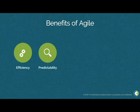Predictability. In an agile environment, each person understands what work they're expected to do and when. With visibility into the planned week of activities and constraint-free packages available, each team can focus on the work at hand and deliver consistent results.